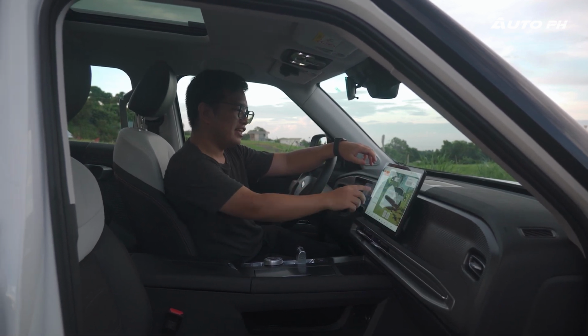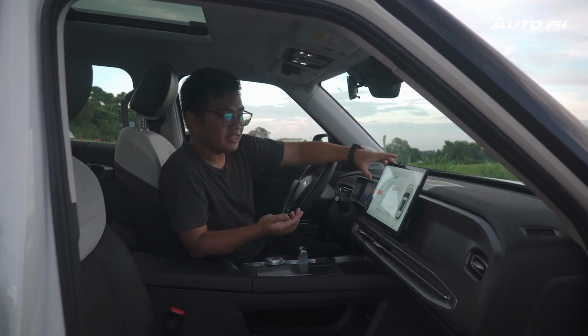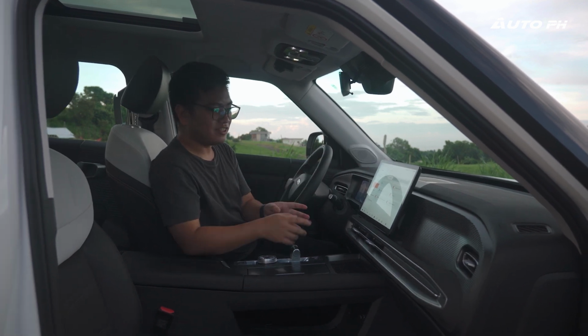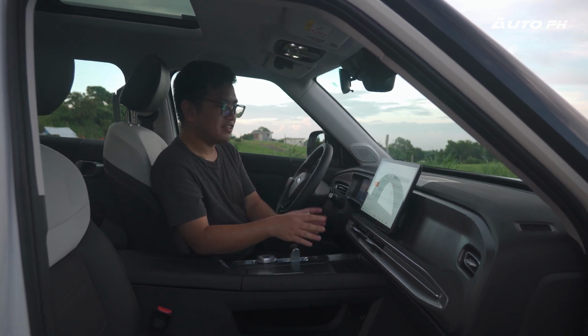So yeah, it's pretty responsive so far, although it's not the fastest. But again, it is very simple, very user-friendly. It's a very nice big screen. All the aircon controls are here as well, so this does have automatic climate control. And yeah, let's move further down.